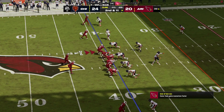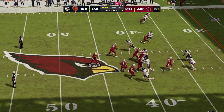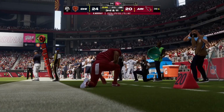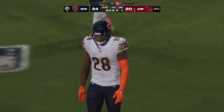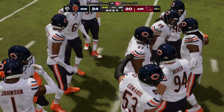Here comes second down. Murray to throw. Had his hands on it, but dropped it. The rookie making a little bit of a rookie mistake. Third down. There have been quite a few plays they might look back on and say, we really have hurt ourselves, and that was another example.